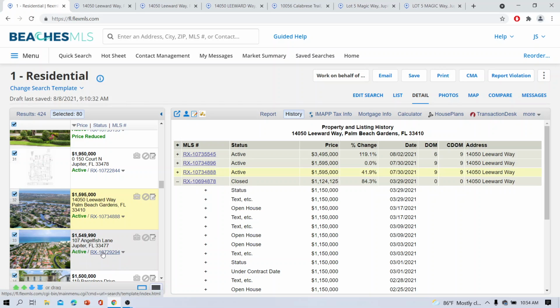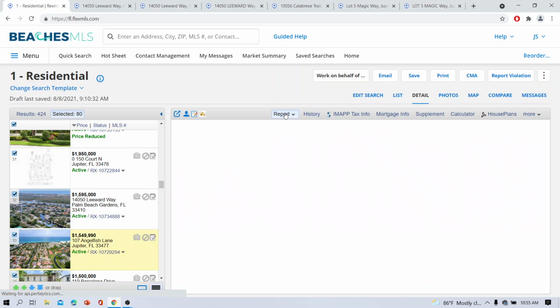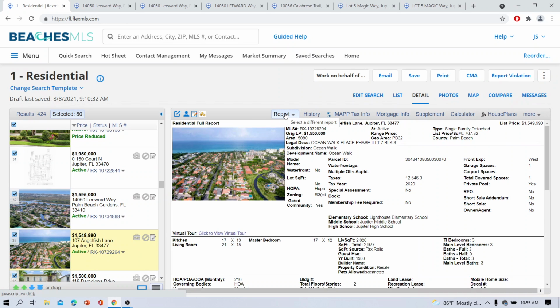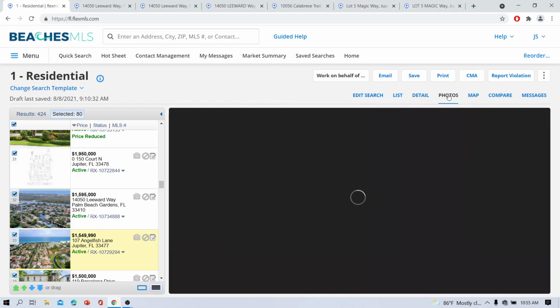Next one, Angelfish Lane, $1,000,005 is the asking price. It closed at $600,000 in 2017. Then they rented it out at $4,500 and $4,700 a month, and then now they want $1,549,000. So they're looking to make $950,000 profit in 4 years. And here's the report. Ocean Walk. Oh, nice real estate. Yep, it's a great location. Juno Beach is awesome.